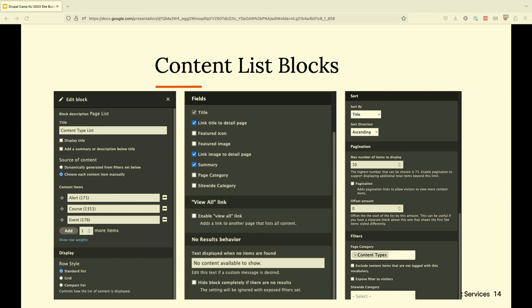So in the middle column here, we have individual checkboxes for toggling the display of all of the fields. This is a page list block, but for an events list block, you can toggle the display of the date, the event location, that sort of thing. For some of those fields, for example, if you toggle featured image on, you can control what aspect ratio the image will be displayed in. So it gives a lot of flexibility. Enable a view all link and no results behavior. And then on the right, how you want it sorted, the number of items to display, if you want to enable a pager, and then the filters.